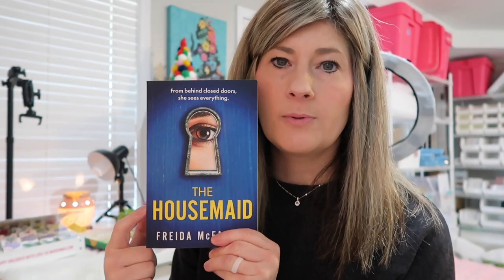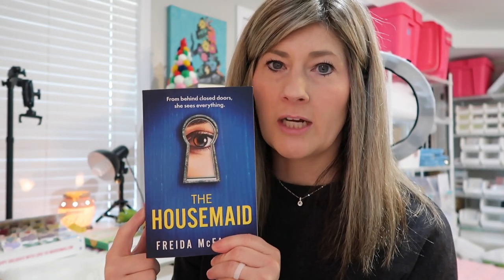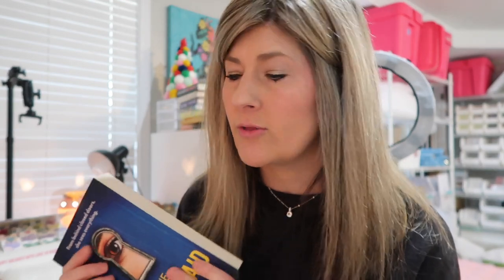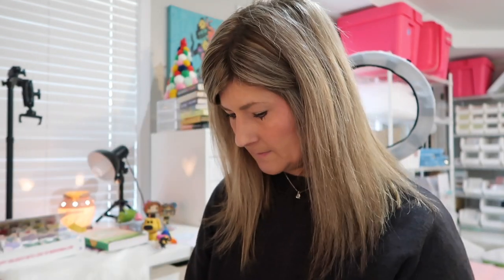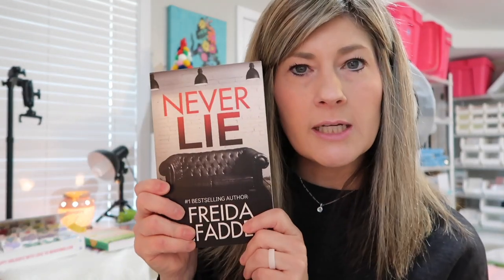So this was the first book this year that I read of hers, but I love her as an author because I read The Inmate next. Loved this. Highly recommend this one. They're fast reads too. Really fast reads. I love The Inmate. The Locked Door was okay. Never Lie was pretty good, but my favorite by her was The Inmate.